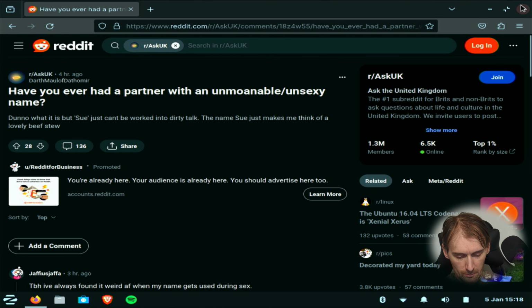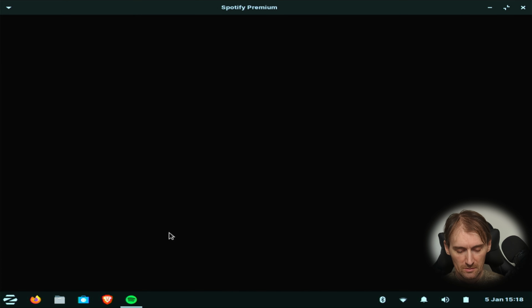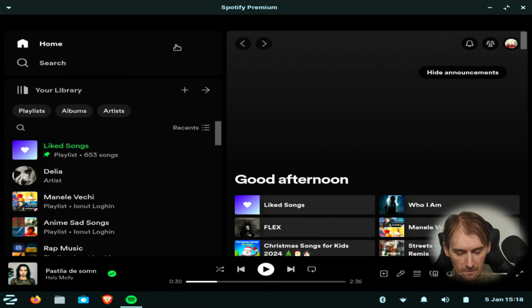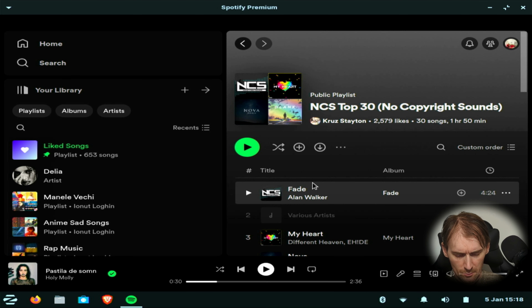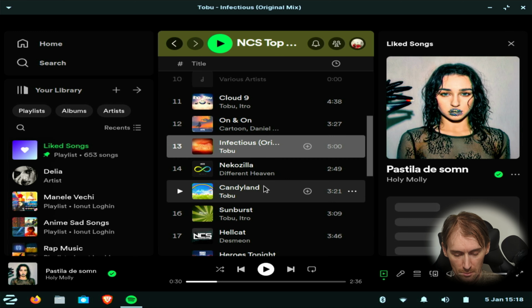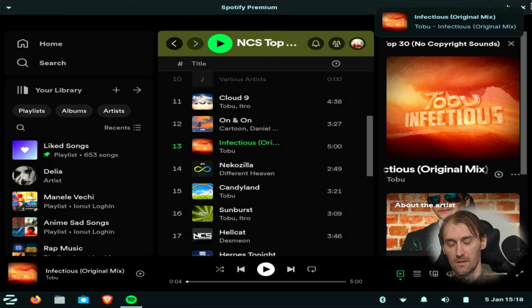Now, if you want, for example, to listen to some music, you do have Spotify. I just have Spotify installed, and then I'll just open Spotify, which is here. Now, keep in mind that it's an old computer, so it does take some time to load a little bit. Well, it's not old, but it's very slow. But as you can see here, you have Spotify, and then you can search for no copyright sounds, and here you will have Spotify playing in the background while you can do your things. So you can listen to music on Spotify. You can do all kinds of stuff.